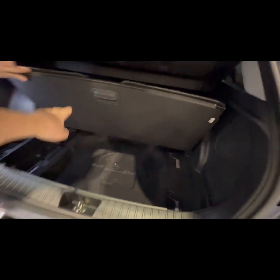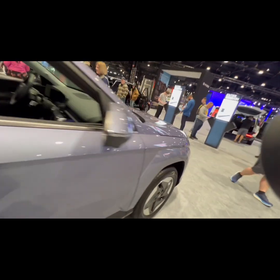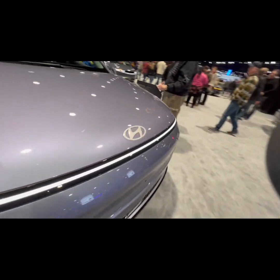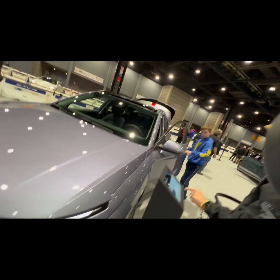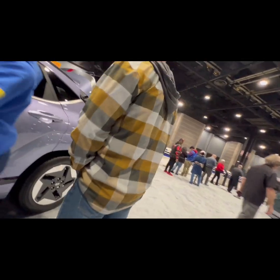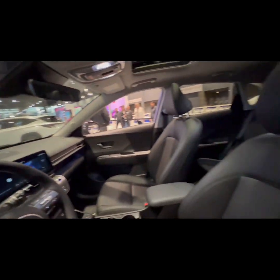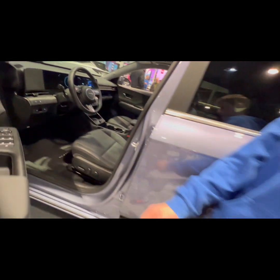Let's see if it has... No, that's fine, thank you. Yeah, similar to the Tesla. If you want to check out the interior over there. Check it out. Nice. Thank you.